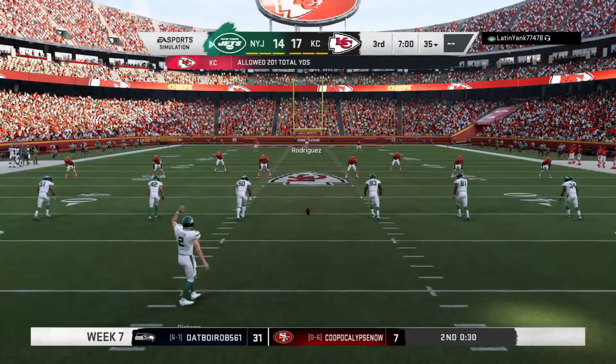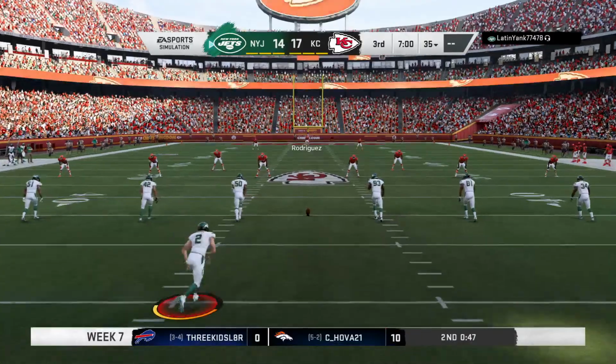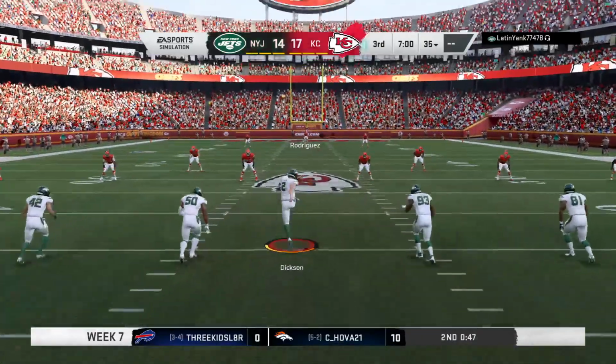Thank you, sir. A field goal separates these two teams as we come back for this second half.